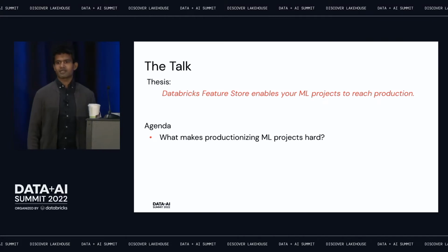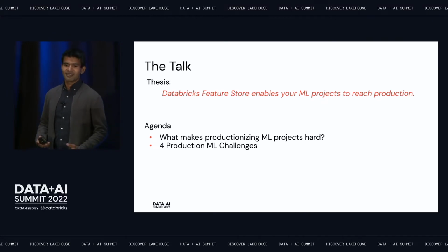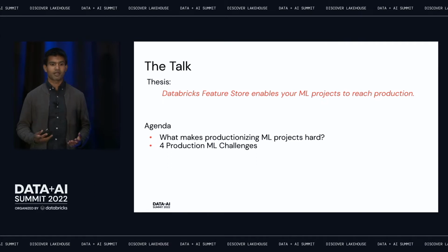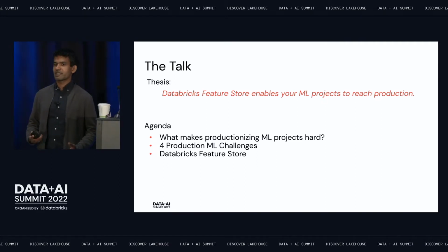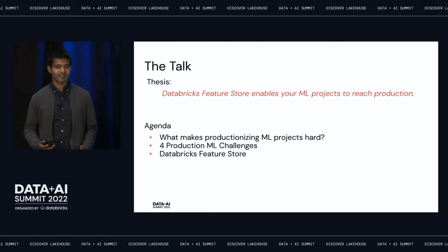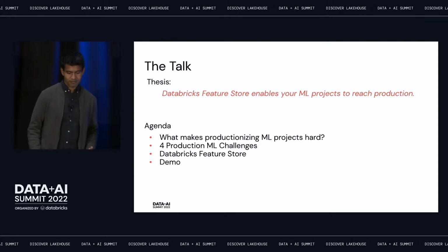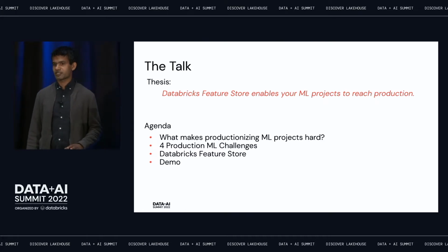We're going to start off by talking about what makes productionizing ML projects so hard. This is going to lead us into the 4 major data challenges that data scientists face when productionizing their ML projects. Then we'll introduce Databricks Feature Store, the first feature store built on top of the data lakehouse. And rather than talking about the feature store in slides, we're going to show you how it works in a demo. And finally, we'll conclude the talk, and we'll leave a couple of minutes for questions at the end.